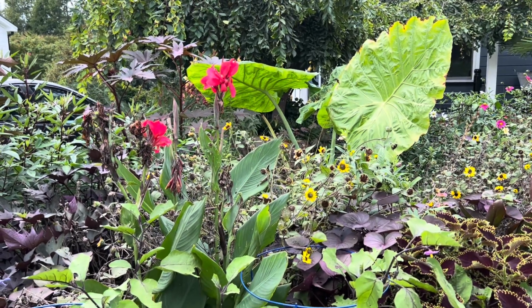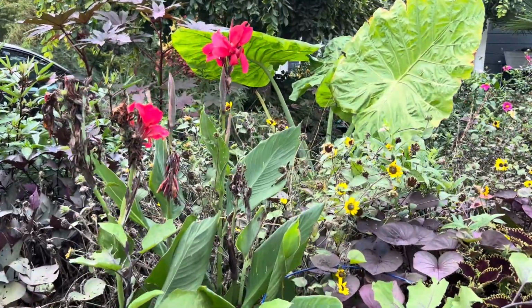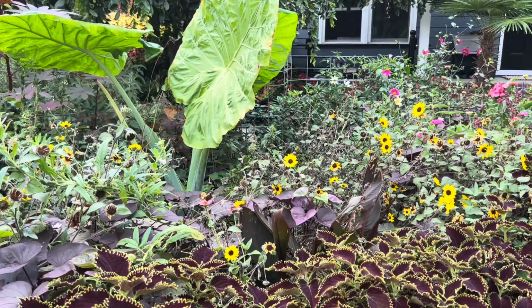The Suncredibles have definitely gone downhill, which is fairly normal. I'm not going to do anything to this bed because once I start, I won't be able to stop.